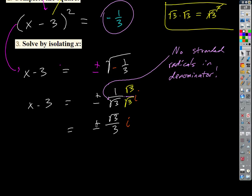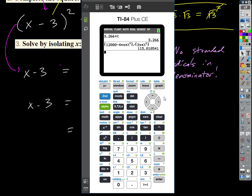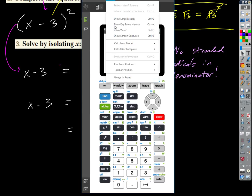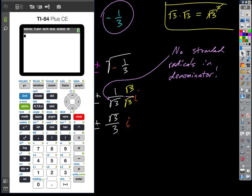Do you believe in magic? Math can be kind of magical at times. Yeah, I do. I believe in math. Do you have to download that on some sort of device? Yeah.